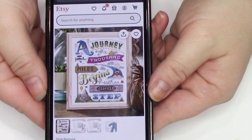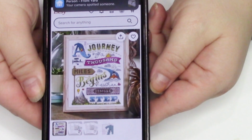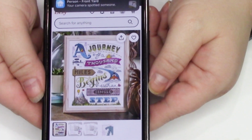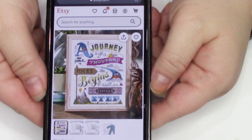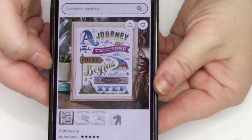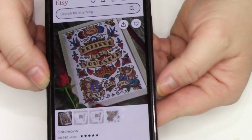So then I was at Stitchrovia, and I went there specifically for this design. I saw it stitched, and I thought it was really, really beautiful, the colors in this, the lettering and everything. So I snagged that, and that one's called Single Step from Stitchrovia. And then this is the next one I picked up. I thought this one would be really fun to stitch.